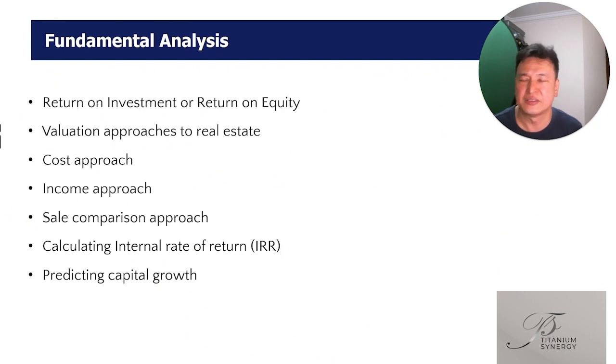Fundamental analysis. The course finally will teach you the numbers, and it will teach you the return on investment, the return on equity, what are the valuation approaches to real estate. There's generally 3 approaches, but there's more. Cost approach, income, sales comparables, calculating the internal rate of return.